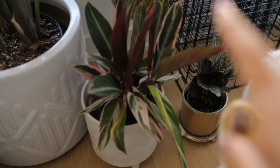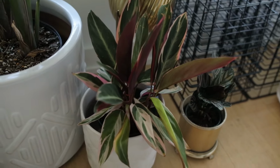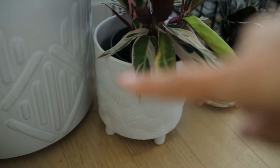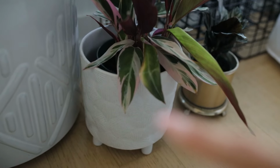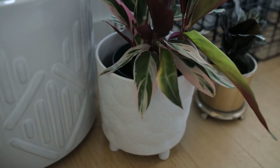This is a Stromanthe Trio Star, I believe that's what it's called, and it is currently still sitting in the nursery pot, which I've put inside of another pot that I bought from Winners. This is a pot that I paid about $19.99 for it, and it's super cute. I have this one and a smaller version that I'm not currently using just quite yet, but I will use eventually for another plant once I transition them out of their nursery pots.